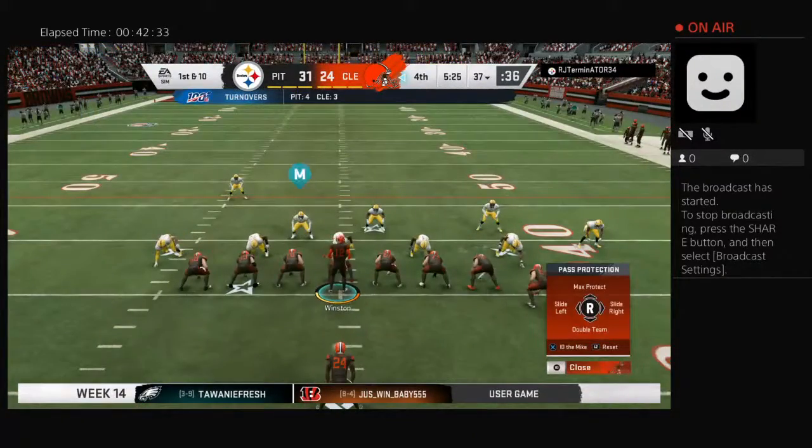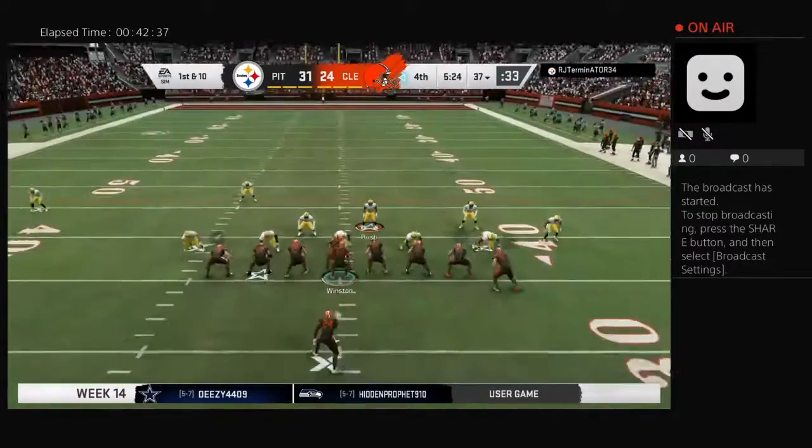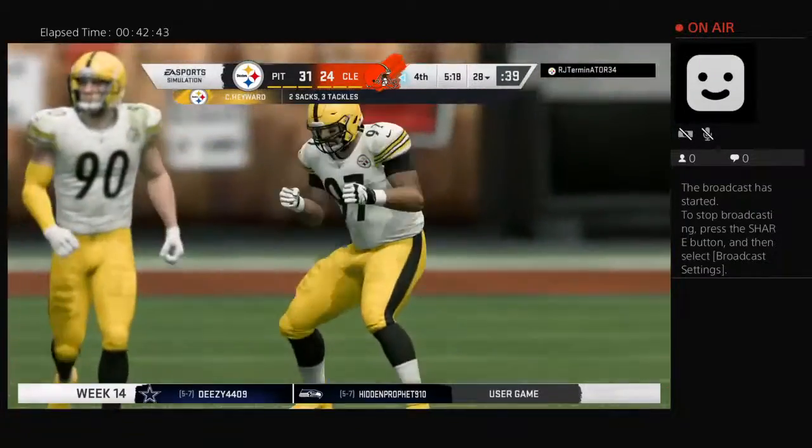The Cleveland offense ready to go. And they're hoping to redo their efforts in the last drive when they got into the end zone. And just think of what it's like now on the sideline. Because when you score a touchdown, you have to go over and look at the tablet and see what you did on the last drive.